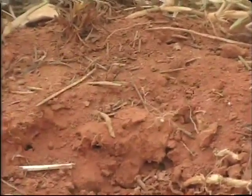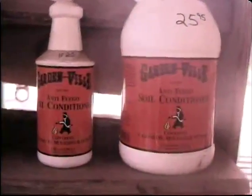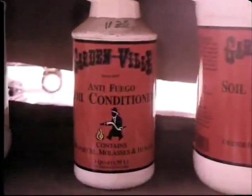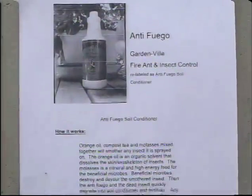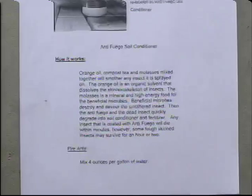There are two main things we've learned about fire ants. The first is that the anti-fuego mix developed by Sabino Cortez and Malcolm Beck is highly effective against fire ants in addition to other insects. It is commercially available in local nurseries, but it's also easy to make at home. We have a short write-up in the documents section describing how to make it and several uses of the mixture.